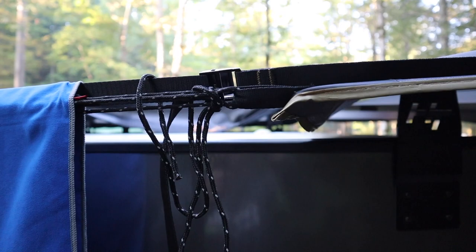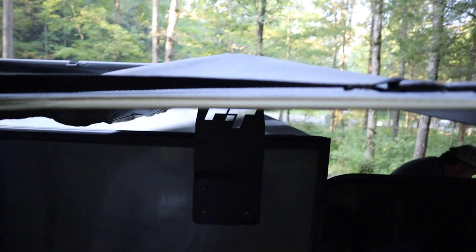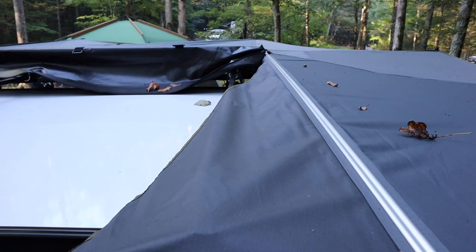And what he did on the end here is he just tied a piece of rope and then he ran that to the front of the HT. Just uses it as a drying station. But pretty cool. Goes all the way across. And you can see his bar here in the back just kind of holds it up. And then it rests against there and sheds water away. Something I'll be doing to mine.